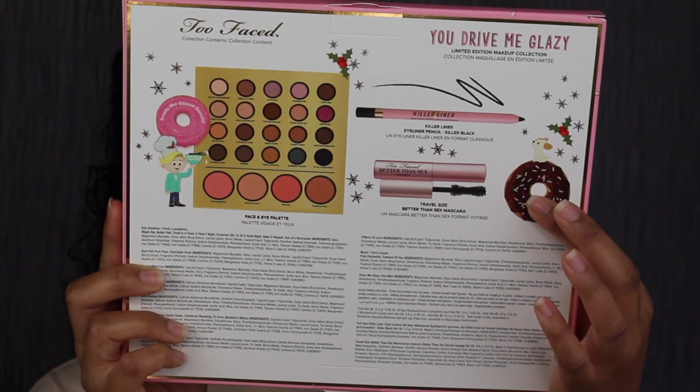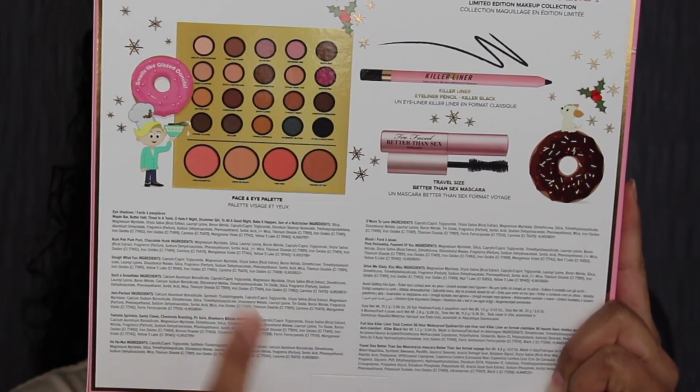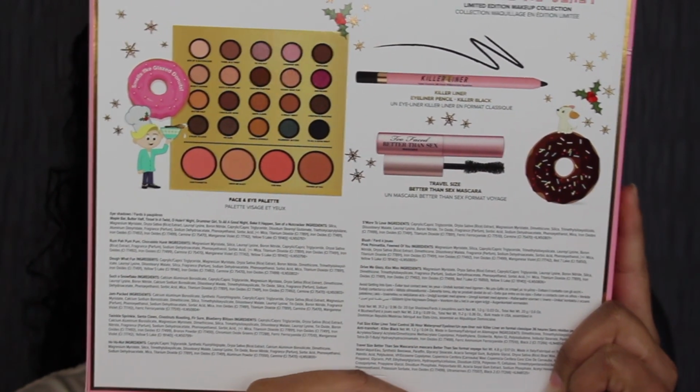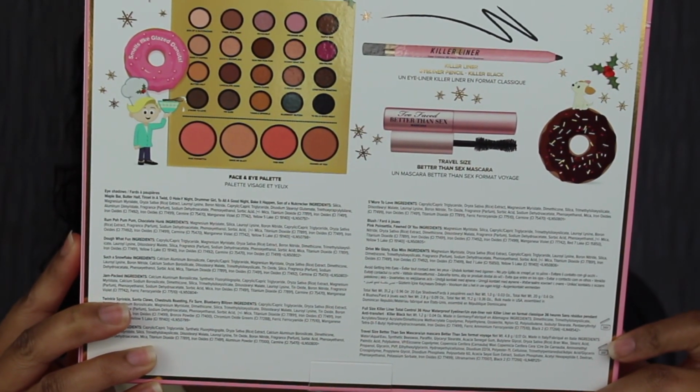It comes with a travel size Too Faced Better Than Sex mascara and a full-size eyeliner. Underneath that, you have the list of ingredients of the eyeshadow palette and the list of ingredients of the mascara and the eyeliner. The eyeliner has a 24-month shelf life and the mascara has a 6-month shelf life.